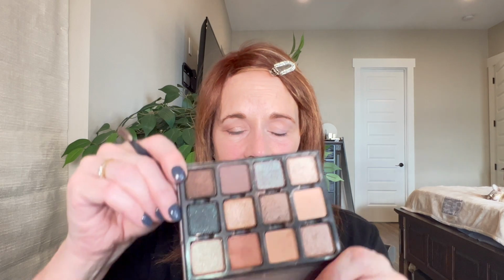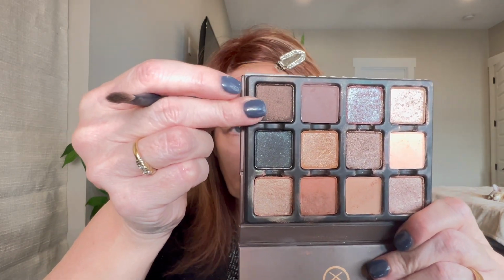I think that's beautiful just like it is. But I'm going to go into the color Ethos again, that light color, and I'm just going to put it on that inner corner. I'm going to deepen the outer V with this color right here. This is Brine, and it is a shimmer. It's a deep brown.